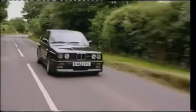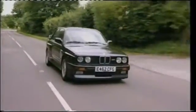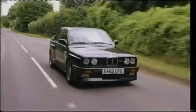Now, I've told you that the M3 has got a brilliant engine. I've told you that the handling is little short of sensational. I've even said that I quite like how it looks. But what I haven't mentioned is the price. Back in the 80s, these cars cost the equivalent of £40,000 to £50,000. But now you can pick up a well-cared-for, low-mileage example for a little over £6,000.